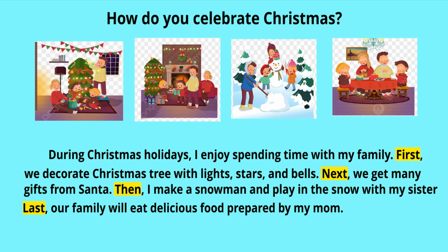How do you celebrate Christmas? During Christmas holidays, I enjoy spending time with my family. First, we decorate Christmas tree with lights, stars, and bells. Next, we get many gifts from Santa. Then I make a snowman and play in the snow with my sister. Last, our family will eat delicious food prepared by my mom.